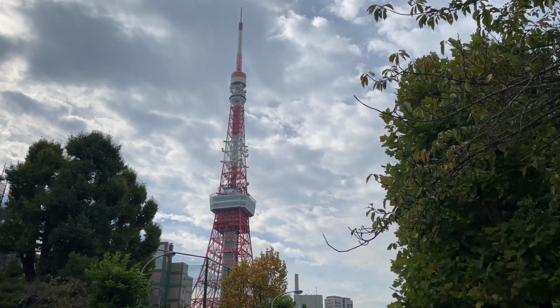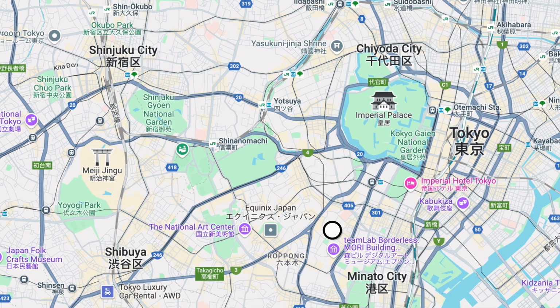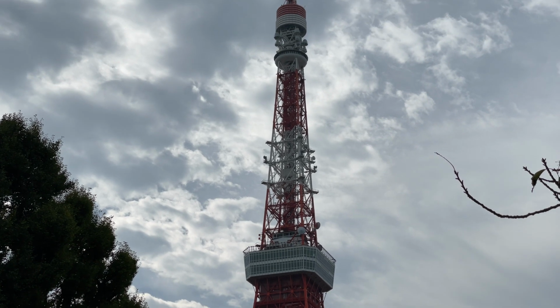We're starting our day in the Roppongi Hills area near Tokyo Tower. The reason for being here is that the Teamlabs Borderless art exhibition is here, but there's a couple of other cool spots nearby we're going to check out as well.